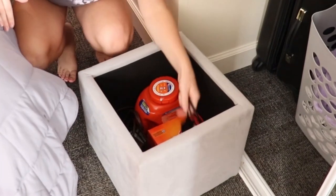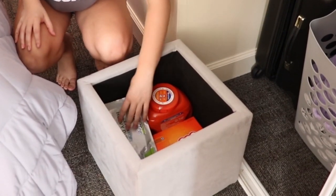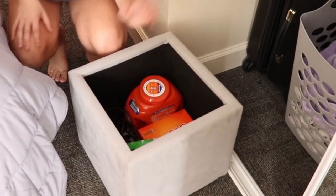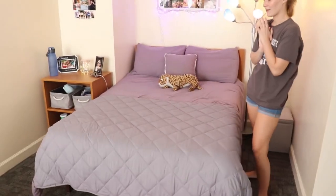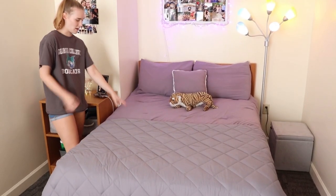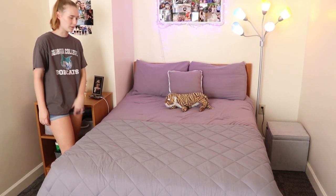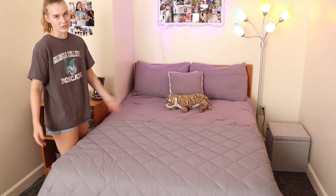This is just like cleaning stuff and extra chargers, like Tide Pods, Swiffer, wipe things, dryer sheets, really not that exciting. This is my bed. I have a full size bed and I love it very much. I got a queen size comforter set as well as sheets, which was an accident, but it works, so it's fine.